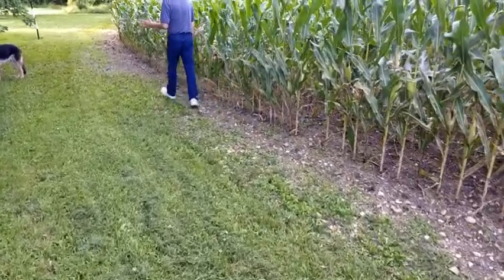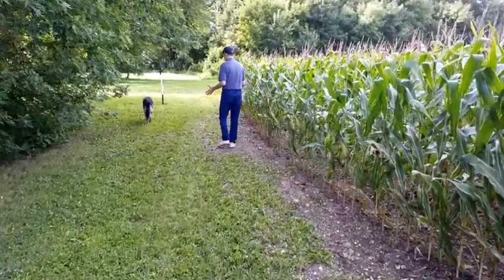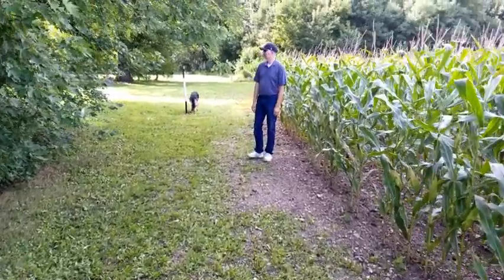Another nice thing about this is Max really loves it down here. We got about 3 acres here with the grove that he can just come and play and be a dog and just run. So it's really nice to have a place like this.